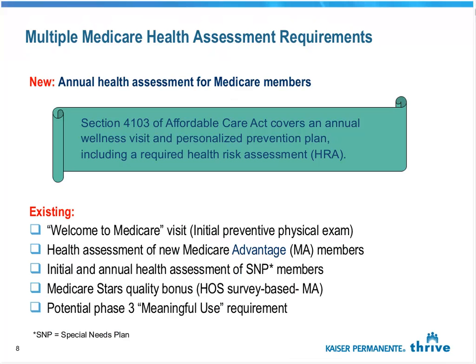This is on top of a number of other related health assessment requirements, a welcome to Medicare visit for new Medicare members. For Medicare Advantage programs, there is a requirement to do a health assessment within 90 days of enrollment. For organizations that have special needs plans, there are both initial and annual health assessment requirements.